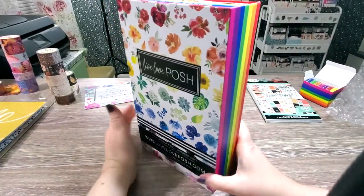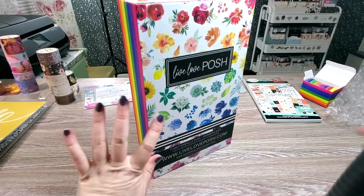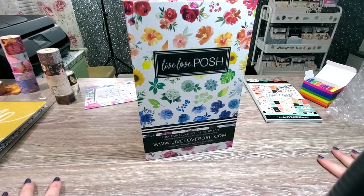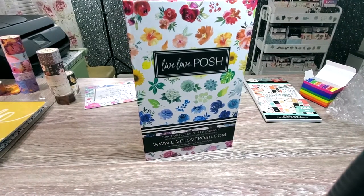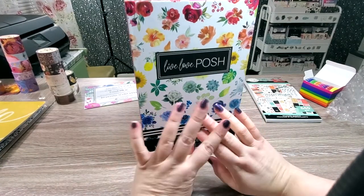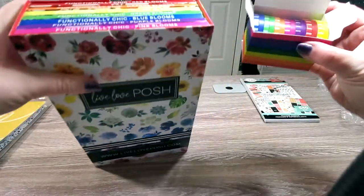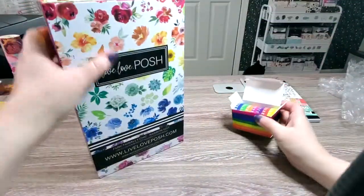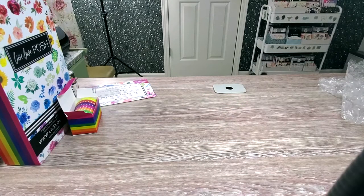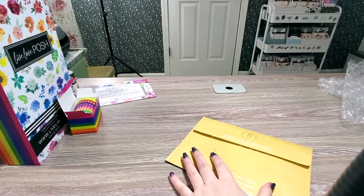I just think, wow, what a beautiful purchase. And I am really looking forward to using these. I think I'm going to use some of the green and the purple and do a Mardi Gras inspired spread with one of my favorite Disney princesses, Tiana, from March. So those will be featured there. I'll let you know. And then here we have the matching washi. So that is everything from Live Love Posh, and we'll do now our sticker reveal for the vintage sticker.